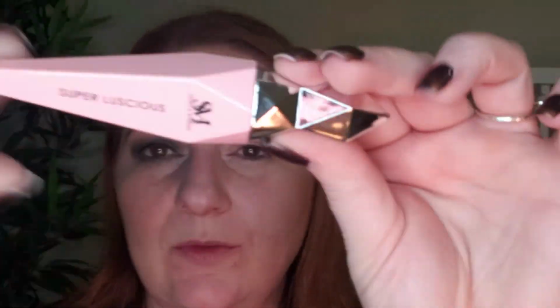Okay, next. Next, I do have mascara. And it was super cute how it was packaged. So it was packaged separate, but this is it. This is from the Smoke and Mirrors. This is the Super Luscious. And they were separate. It was actually really cute packaging. I'm so sad that the other video pooped. But there is the wand. Okay.